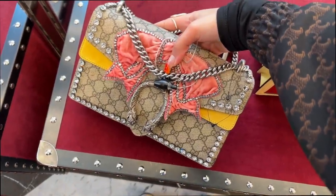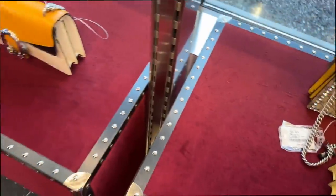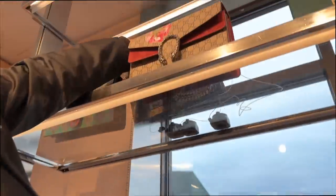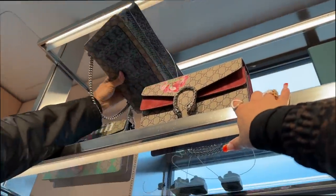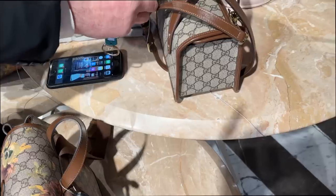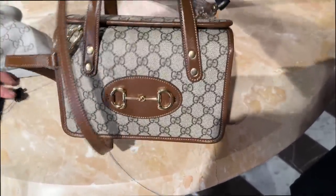Oh my gosh, I mean, if you're wanting a Dionysus, here is the place to be. They've got a lot of special ones, not really any of the plain, apart from that one with the bloom. Do you want a bit? And it's 1,390. I'll be right back, okay?